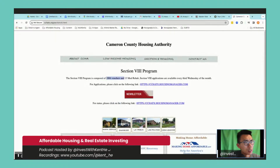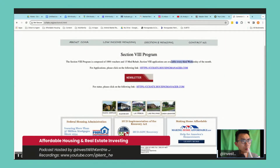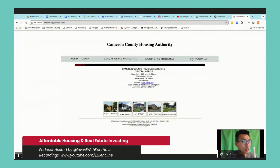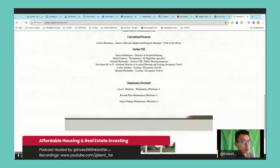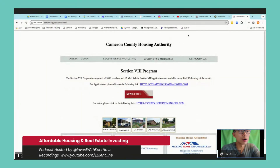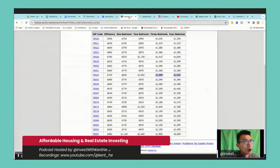Section 8 housing applications for status. There's 1,006 vouchers. Section 8 vouchers available every third Wednesday of the month. You probably have to call them and figure out like, hey, how. Yeah, they don't really list out anything about how to determine what the rents are. So, hey, it is what it is. Let's continue going on.